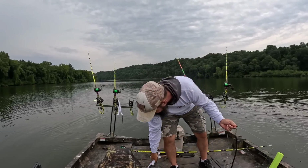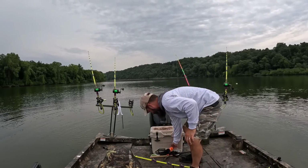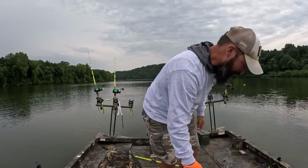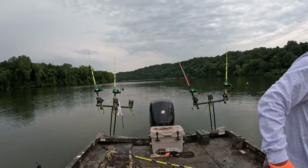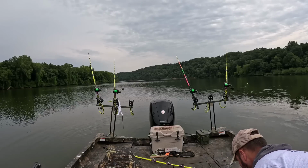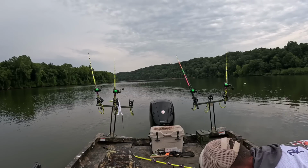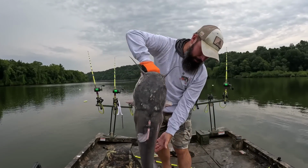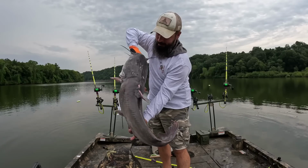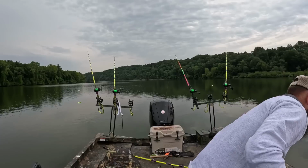Yep, that's what they've been doing. Boy, they just get spazzed. They spaz out when they get to the boat. I mean, spaz. Of course, I guess if I was a fish, I probably wouldn't want to be in a boat either. All right, let's get this hook out of you. Show you off a little bit. See, another beat up male. He's not a bad one though. Probably mid-20s.